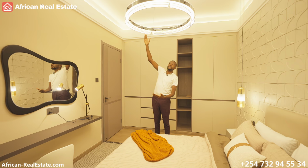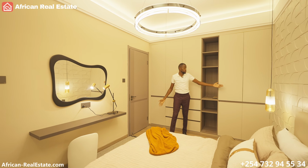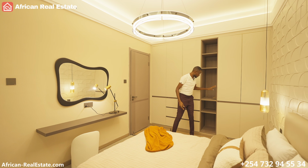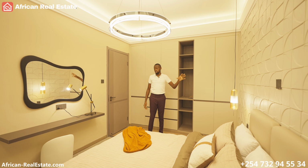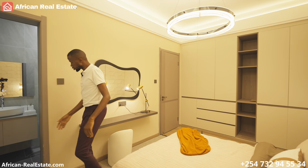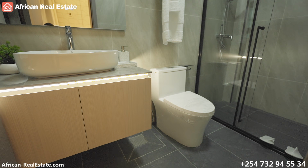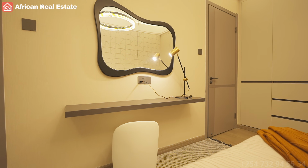The ceiling heights are excellent for you to do chandeliers like this, and this is where you get your closet, floor to ceiling as usual, and done very well. What I love most is the partitioning that the developer has done and the blend of colors in each bedroom. The bedroom comes en suite as usual, and it is enjoying all the features that we saw in all the other bedrooms. You have a mini dresser here where you can maybe sit and do your makeup.